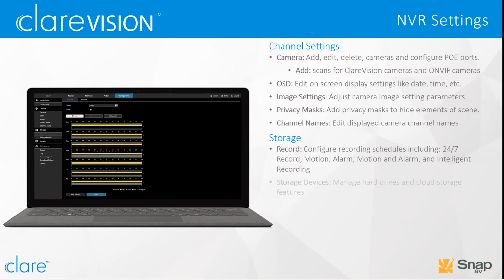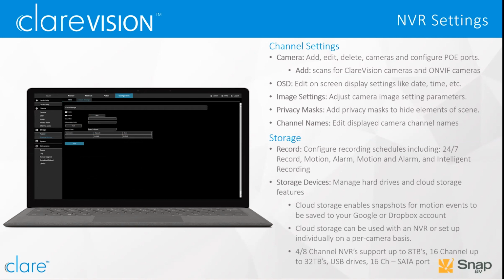So it's quite flexible. The storage device, we support obviously onboard hard drives, and they're of varying sizes. The 4 and 8 channel NVR, which are in the stores now, have a single hard drive in them. They will support up to an 8 terabyte drive. The 4 and 8 come with a 1 and 2 terabyte pre-installed. There's no warranty implications if you go in there and take that drive out. We do recommend you use surveillance grade drives like Western Digital Purple or some such drive.